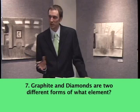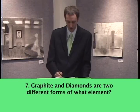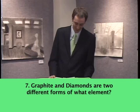Carbon. Interestingly, graphite and diamonds are both forms of carbon. And so instead of giving someone a diamond ring, you can just give them a chunk of charcoal or something like that, and they'll just be just fine. Yeah, good luck apparently with the proposal.